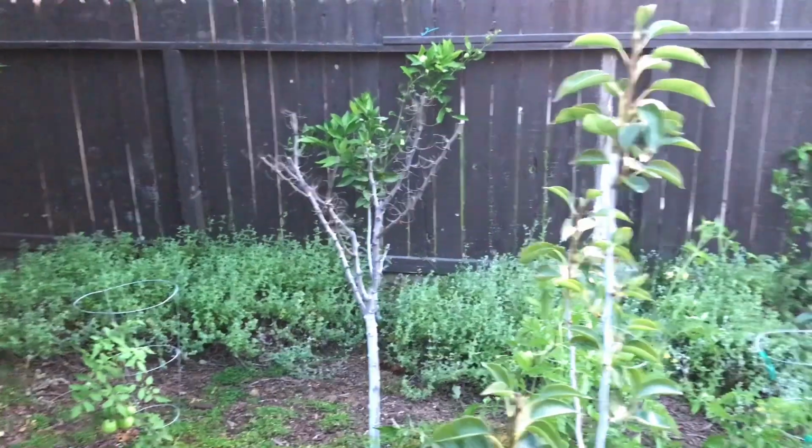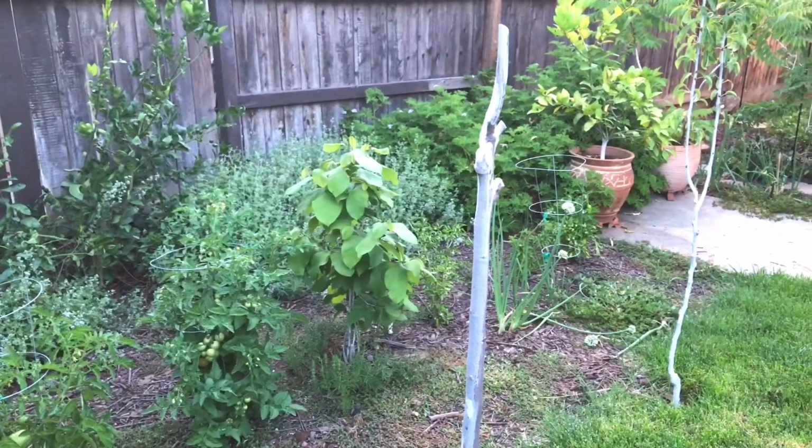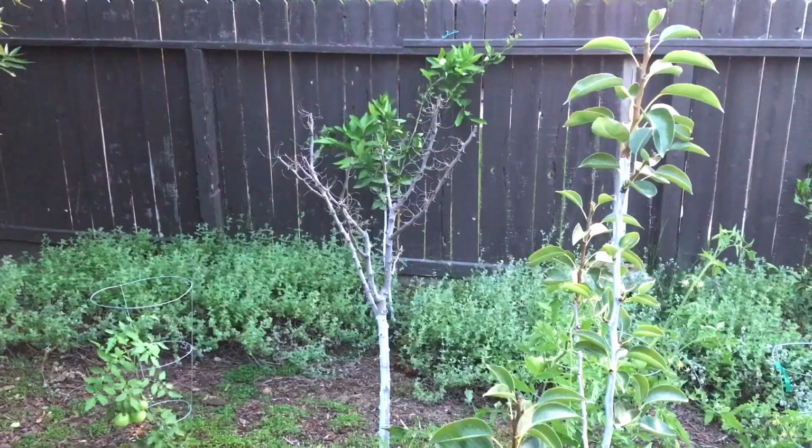But yeah, so I wanted to show those plants right here. I'm assuming Atemoya and the Guamuchil. Finally coming out of dormancy, the Guamuchil, thank goodness.